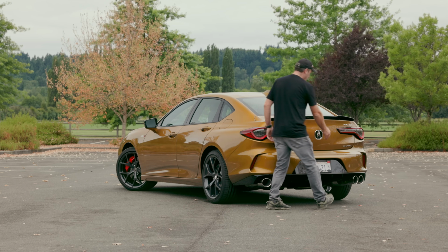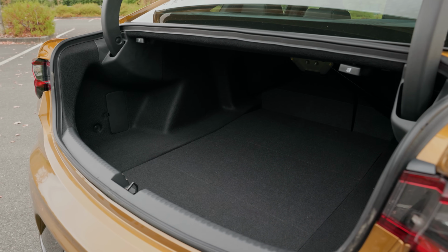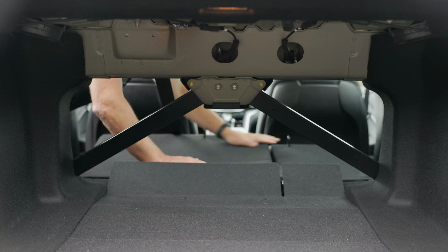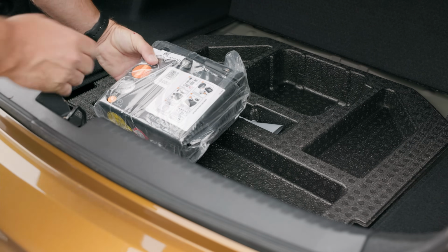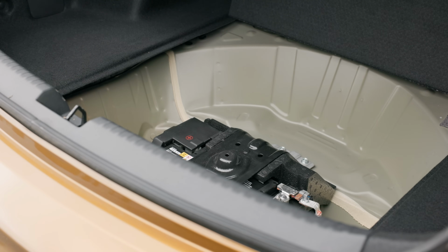In the back is a modest 13.5 cubic feet of cargo space. You can, however, fold the second row down for larger objects, though the Type-S bracing does limit that use. Under the floor is a fix-a-flat kit. They also relocated the battery back here for better balance.